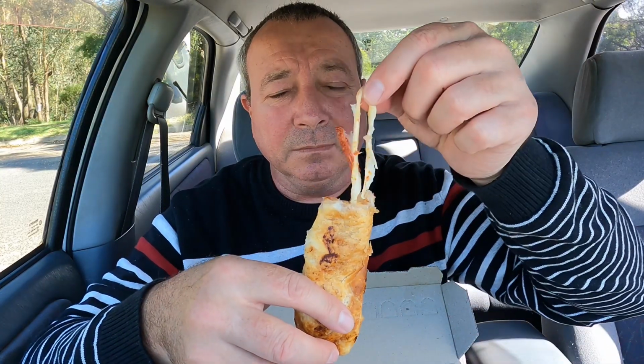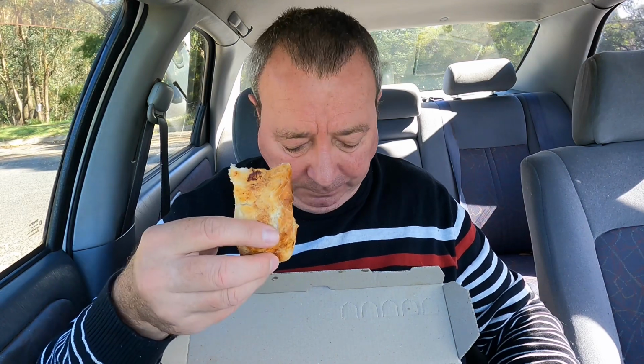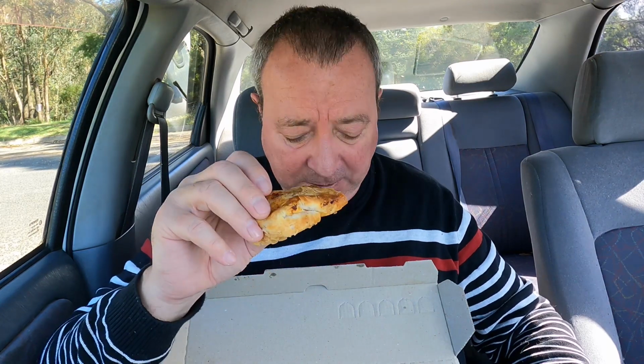So let's duck in and see what all the hype's about. Nice stretch on that. A lot of cheese in there. Good to see, Domino's. Not bad. I quite like it. I actually use this as a bib too, and all the crumbs can run down, because this is going to be very flaky, very crummy. This is pretty good. I'm liking it so far.